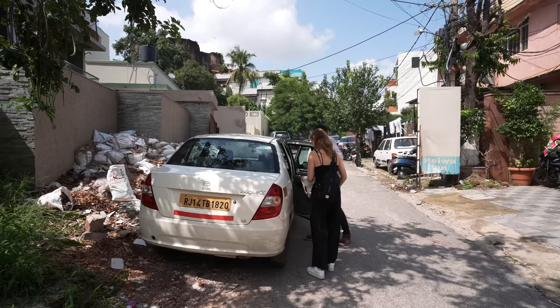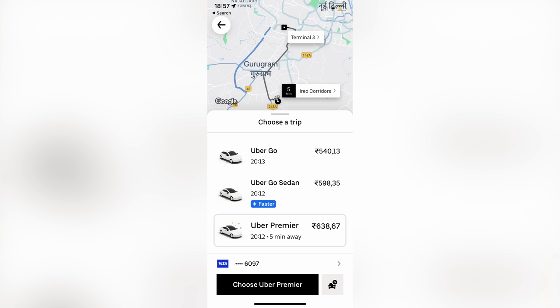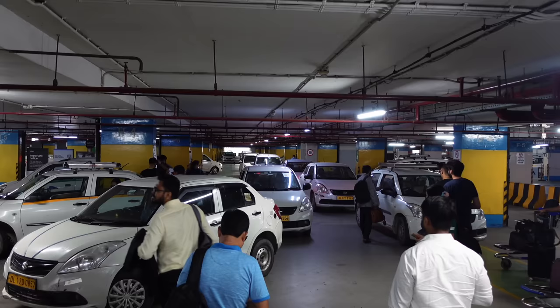Another awesome thing about Uber is that they have so many different types of transport. They've got tuk-tuk rides that you can order, they've got luxury cars, they've got normal cars, and they've got intercity drivers that can drive you from Delhi to Jaipur or Jaipur to Agra. It's super easy. All in one app. We just highly recommend using Uber.